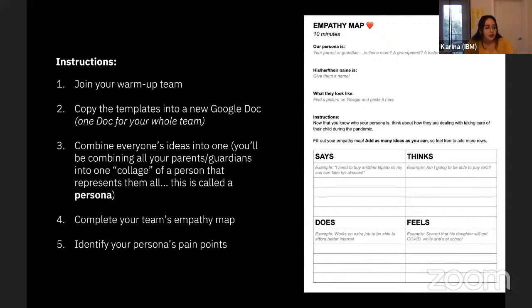So you're going to complete your team's empathy map, and then identify what were the most painful parts that this person is experiencing? What are they doing that's really challenging? How is their emotional and mental state? Are they really struggling? Are they feeling anxious? That's a pain point, something this person is struggling with. You're going to use that as a basis to think about how you could potentially solve that pain point. How can we make someone less anxious? How can we make someone more excited to engage in working from their home environment?